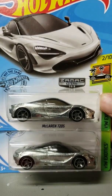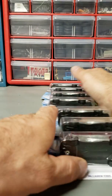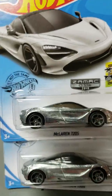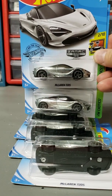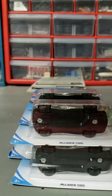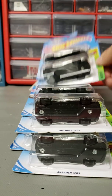There's 7. Right there, so you can see them. So you know I'm not taking the same ones. 8, 9, 10, 11. Guess what? Here's 12 and 13.